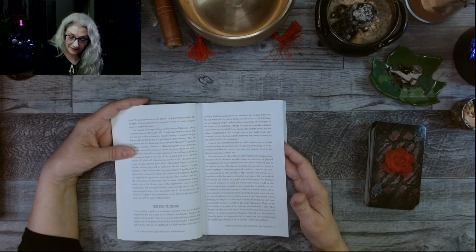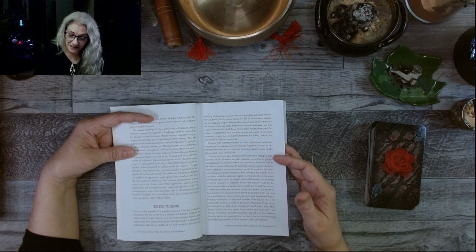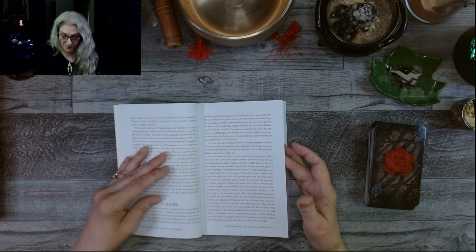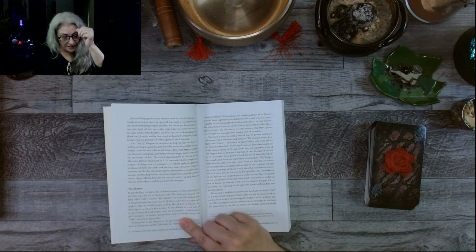Okay. So it seems that experiencing fear in a safe environment, acknowledging our fears, facing them and recognizing them helps us to understand ourselves and to overcome those fears and see them for the illusion that many of them are. So they go on talking about horror. Then we have the shadow here.